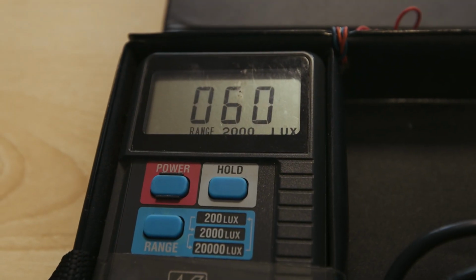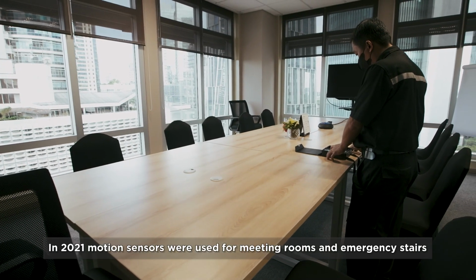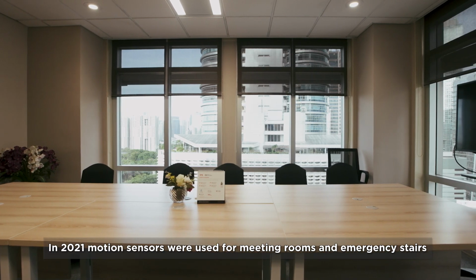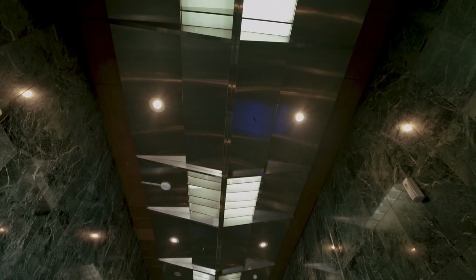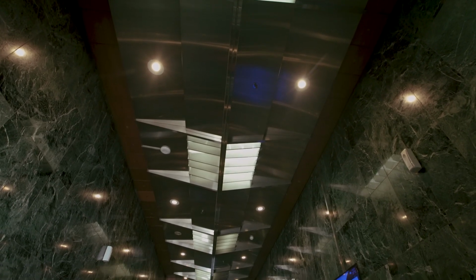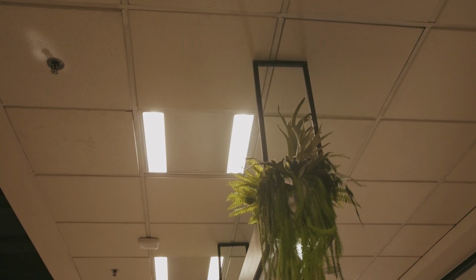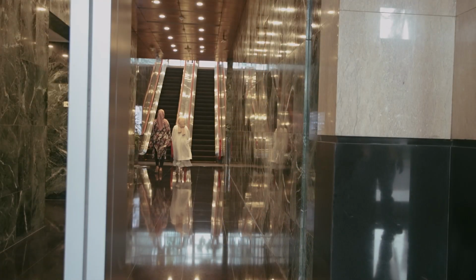As the second target in energy saving efforts, the lighting system continues to be pursued to obtain energy savings. In 2014, motion sensors were used for meeting rooms and emergency stairs so that in these areas the lights only operate when occupied. In 2015, the conventional ballast was replaced with a high-frequency electronic ballast. To achieve significant energy savings, it is planned to retrofit all lamps to LEDs.